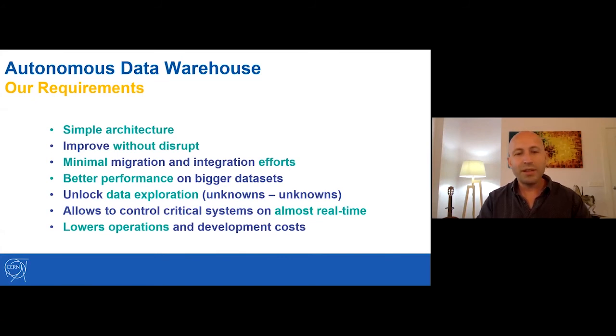But there is something important to say here. This was the main driver and main requirement for moving to ADW: unlock data exploration. With the system that we had, it was pretty easy to get data. You write a SQL query and you get back some data, as long as the data set you are trying to find is reasonable and the time window you are trying to achieve is fine. So in short, if you know what you're looking for, that's a perfect system.